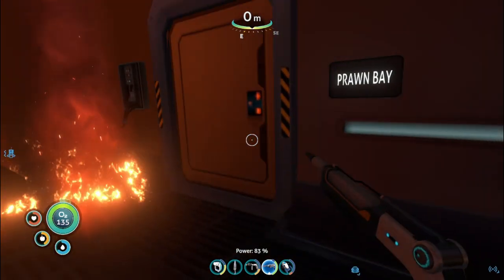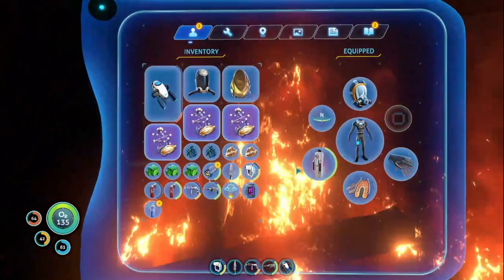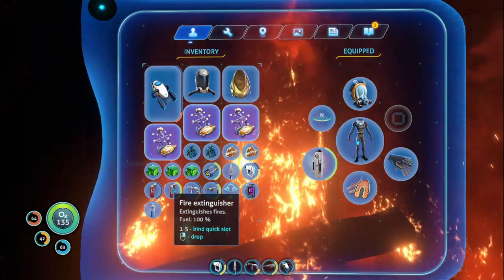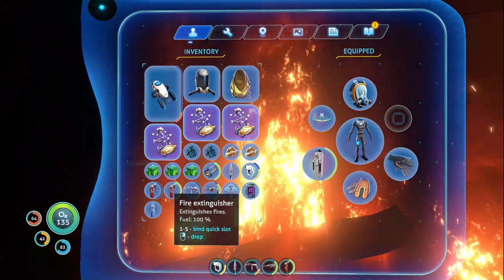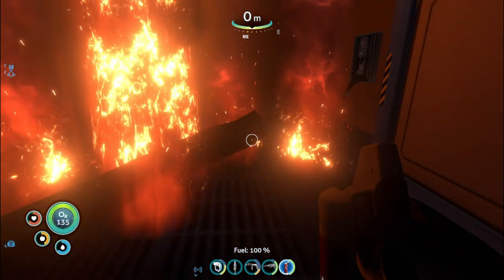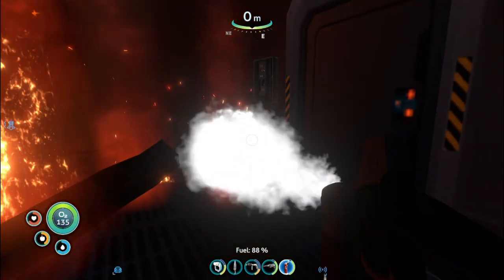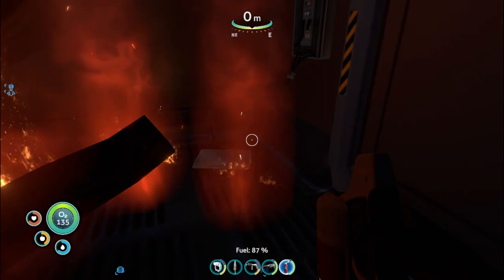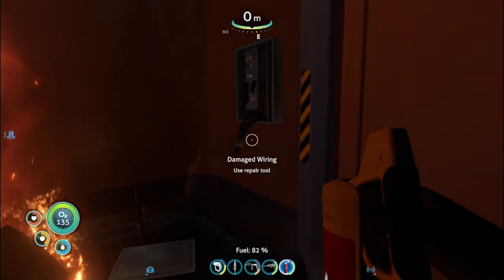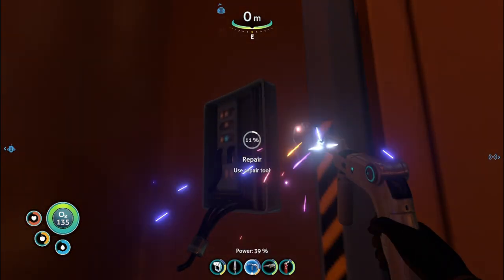The prawn bay. Do I have the fire extinguisher with me? I do. Okay. Awesome. Let's try using this real quick. Seems that got rid of some of it. Cool. Let's repair this door.